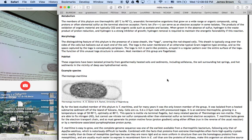These things are heterotrophs. They all have a bunch of pumps on their outer membrane. Many of them are saccharolytic. They like sugars. Others of them like peptides and eat amino acids for a living. So they're growing heterotrophically by fermentation. They are not using electron transport, they're growing by substrate level phosphorylation. They can often use protons or elemental sulfur as an electron acceptor, iron in some cases, generally making CO2 and organic compounds.